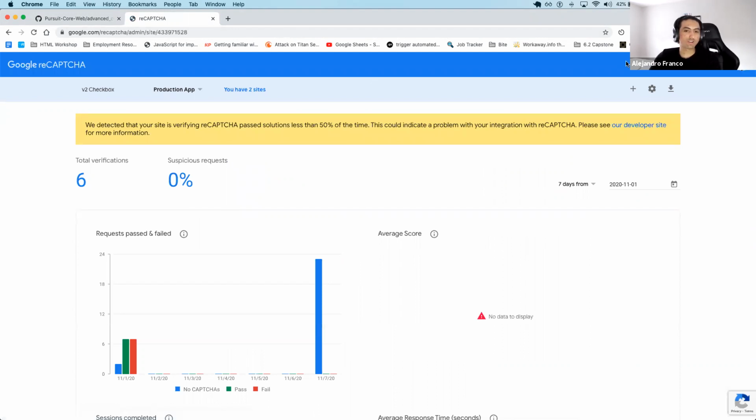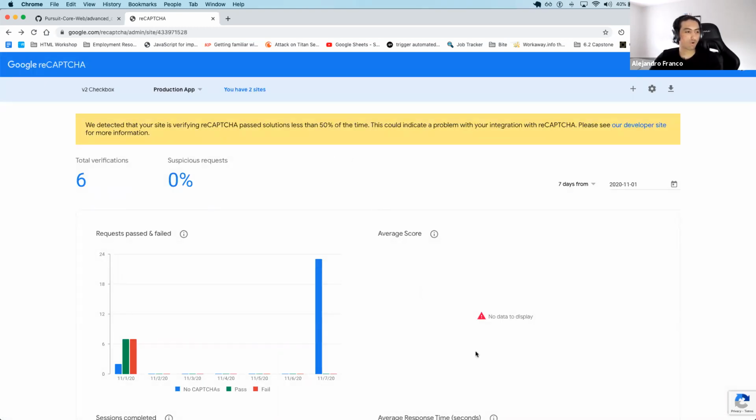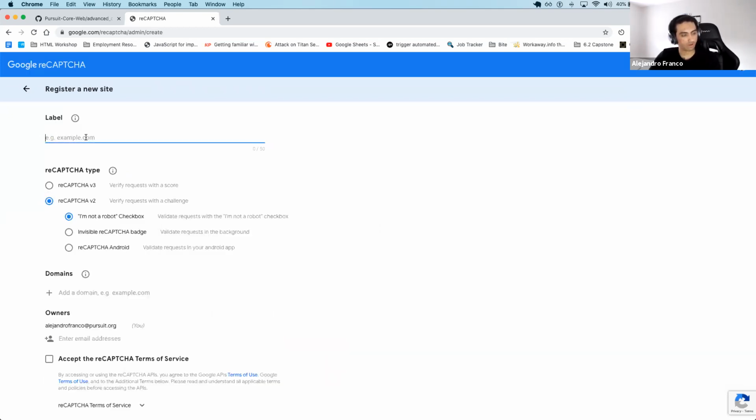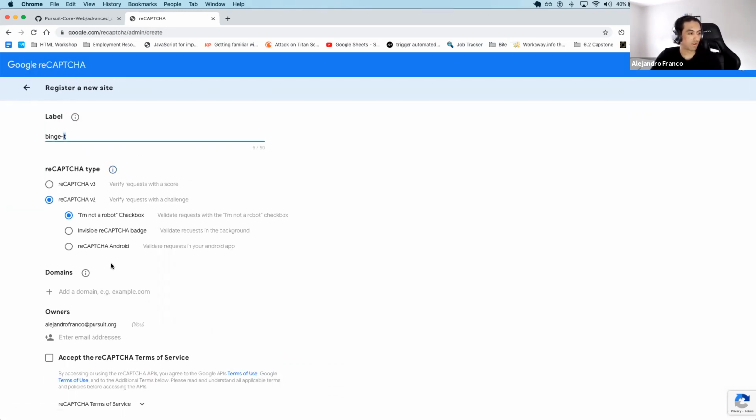Here, you're generally bumped into a screen that looks like this for you to create a new site. This is because I had already one running. But this is the CAPTCHA console, and here I can create a new site. Here you will specify the name of your app, and then what version of reCAPTCHA you want to use. I think one of you had created an app called Binge It for the CTA, so I'll call it like that.